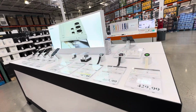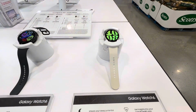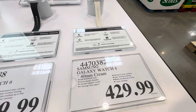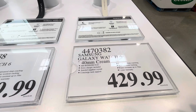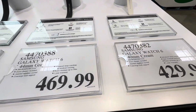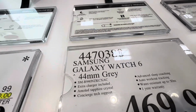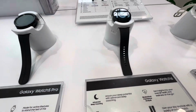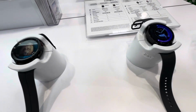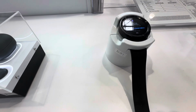All right, let us check out the men's watches. This is the Galaxy Watch. It is Samsung. It is the Galaxy Watch 6. This color is green. And this is priced at $429.99. Okay, how about this? And the other one is a little bit more expensive at $469.99. And it is the Galaxy Watch 6 in gray color.